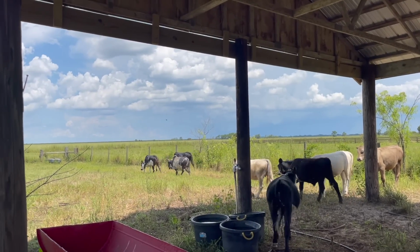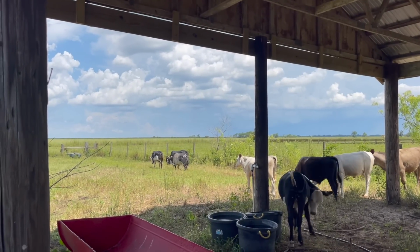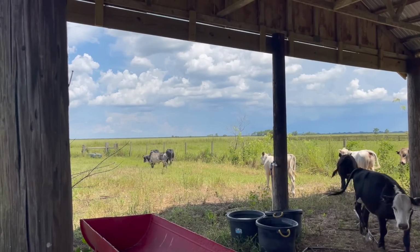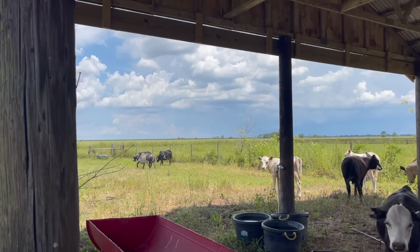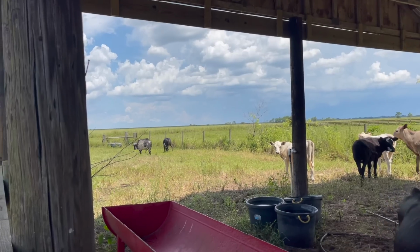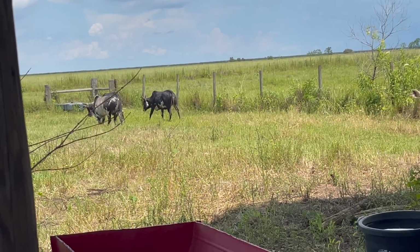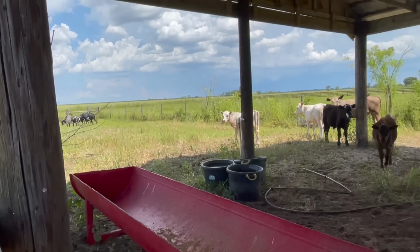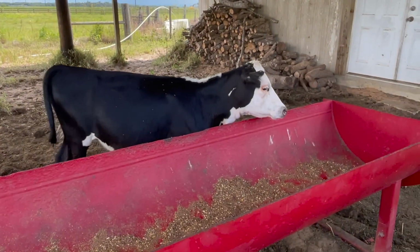And zebus could be beef cows too, but that's not the reason we got these guys. We're not using them for beef. We're using them for people to have them as pets, and then after that, they can do what they want with them. But these are going to be ours forever. There they go. Walking away. They can look as far as they want. This is the friendliest one right now, this little guy.